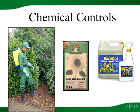And then chemical controls. I remember, was it corn gluten? It doesn't work here, maybe on the East Coast, but here actually it's fertilizer and it makes the weeds grow even better.